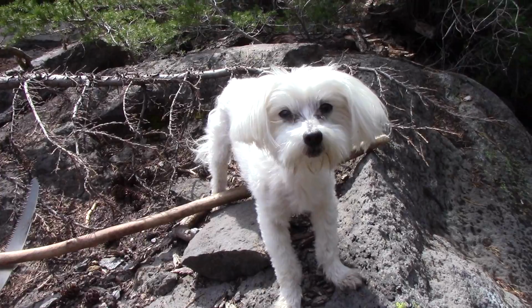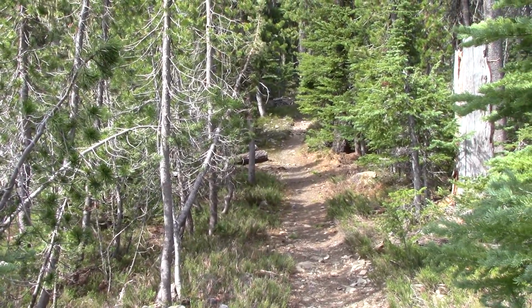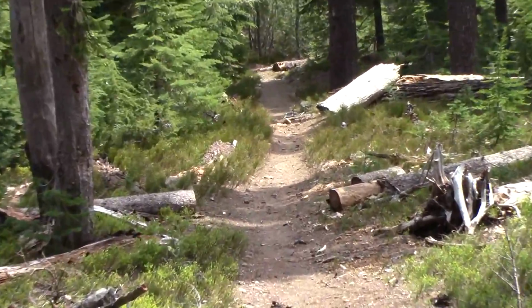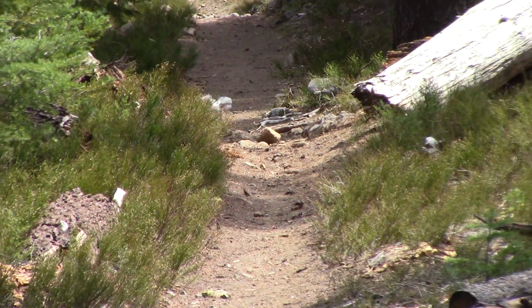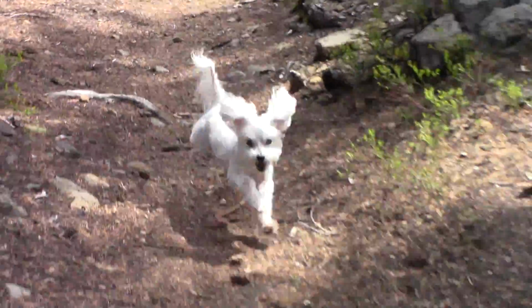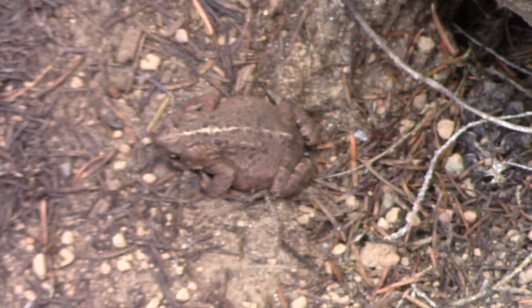So I marked the location of the snow survey cabin, and I'm approximately 1.2 miles straight shot from reaching it. It's off the trail a little bit. Check out this toad. I almost stepped on him because I didn't even see it. Blends in so well.